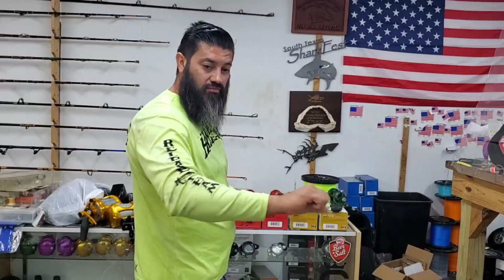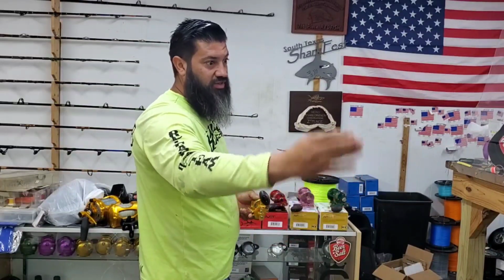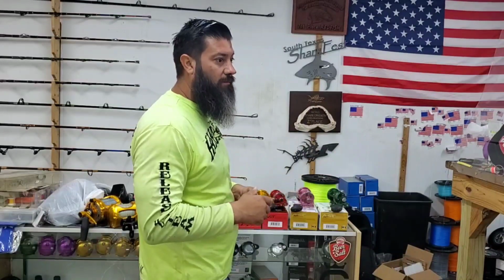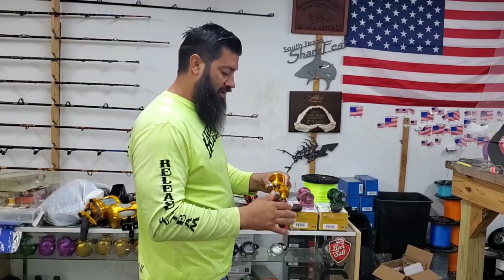What you do is pull it to the outside like this, and then you mark it over here, an inch or two ahead of it. That way you know where to cut it, so we're not guessing. If you cut it too short, then you got to repeat the process.